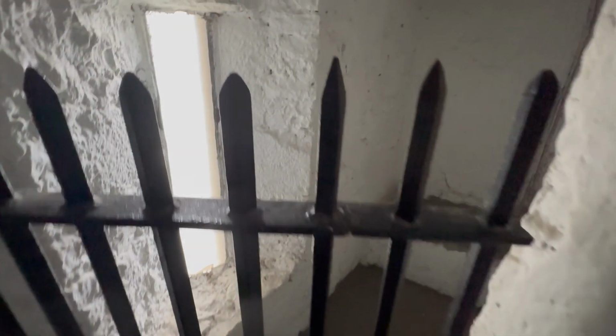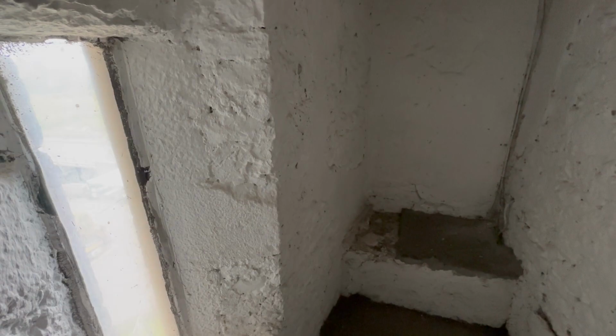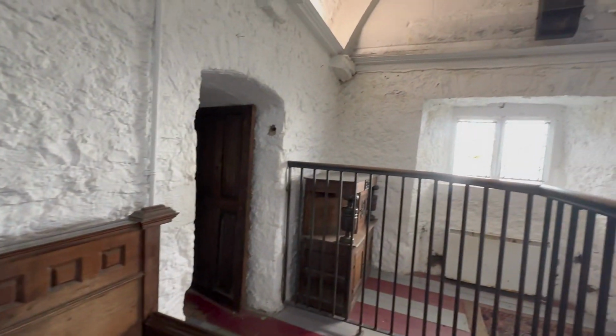This also was not listed on our map. I have a couple guesses what it could be, but I have no idea what it actually is. We are now entering the South Solar, which is made up of apartments for guests.